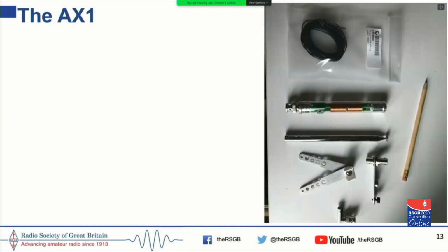What is it, you're asking yourself? Or maybe not. Maybe you know what it is. From the top down, the plastic bag contains a 13-foot counterpoise with a lug. This next down, as you can see, is a couple of coils in a tube with a BNC on one end and the screw connection on the other. Then comes what looks like a bit of a car aerial. Next down on the left is a table mount, and on the right is a tripod mount. The pencil is mine, by the way, just to show how big this thing is. You don't get the pencil with the kit.